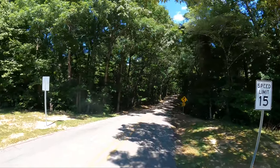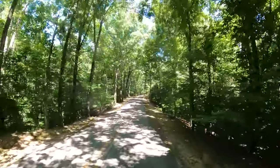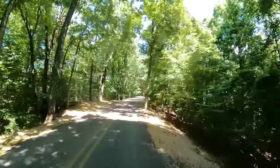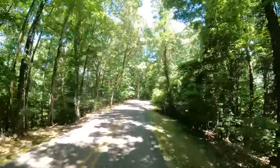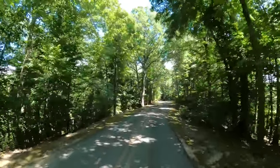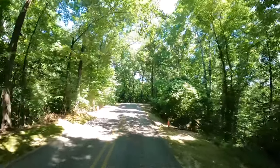All right, now we're gonna go down that really steep hill. Ooh, it's nice in the shade here. Gotta be careful going down this big steep hill on Little Red.